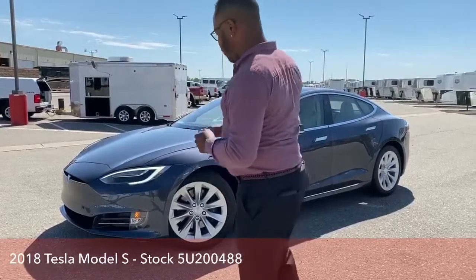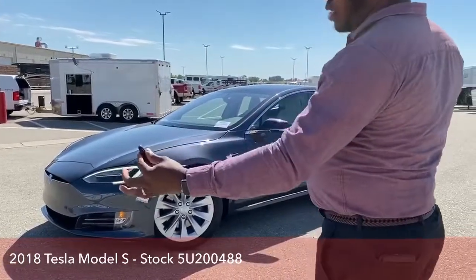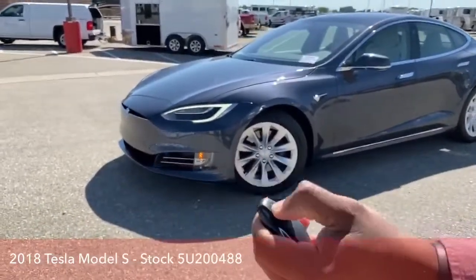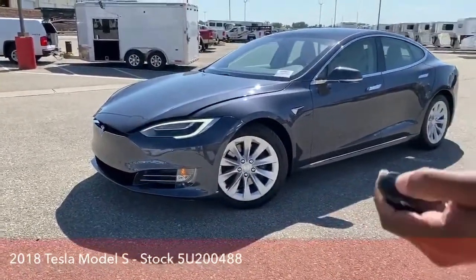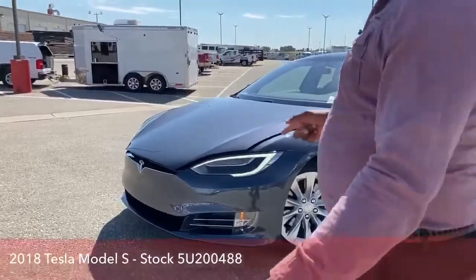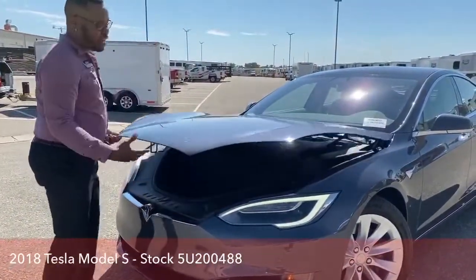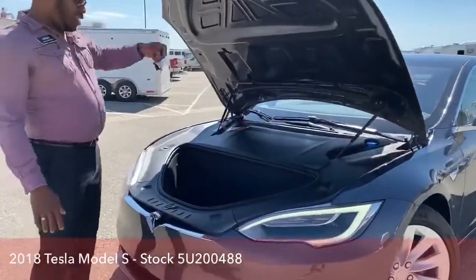So we're going to start off with the front. As you can see, if I double click on the front, it actually opens the hood of the trunk. Yeah, well, it's actually a trunk. It's not a hood. It's a trunk.